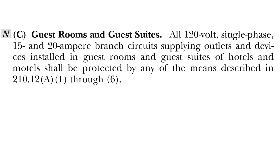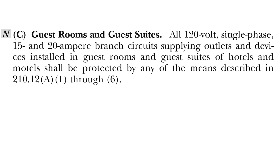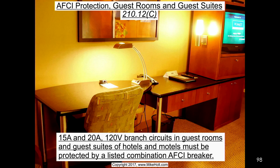Now, so it's outlets in guest rooms and guest suites of hotels and motels. What the heck am I doing? Okay, guest room. Oh, did I cover it wrong? Oh, I'm sorry. Dormitories is B. I didn't cover the graphic. And then you have guest rooms and guest suites, which is a brand new rule. That's going to have AFCI protection, so I expanded quite a bit there. And there's a picture of the guest rooms and guest suites. I think I was copying the dormitory rule, and I copied the guest rooms and guest suite rule.